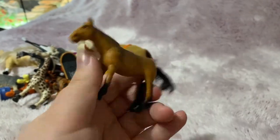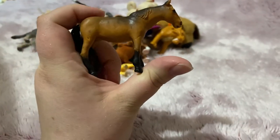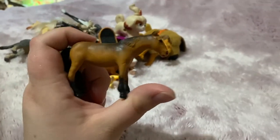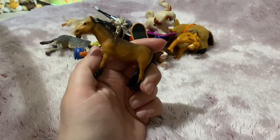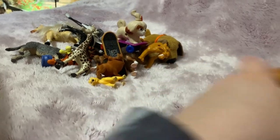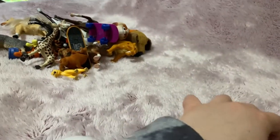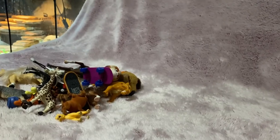This horse, I kind of wanted to keep because it looks like he's from Spirit in a way. I don't know. I'm gonna keep him. So, I didn't realize this horse was missing a leg, so I don't know what I'm gonna do. Sell it for cheap. Who knows? Someone might buy it. You never know.